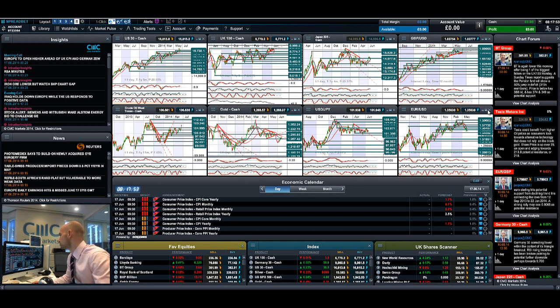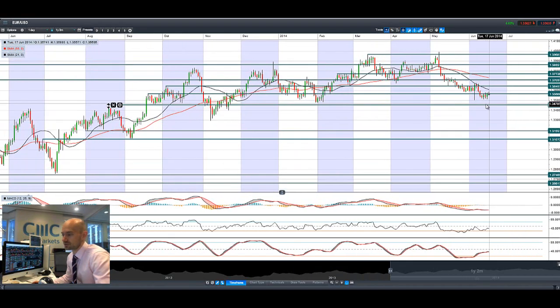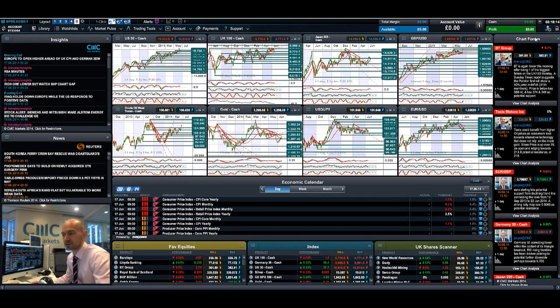So looking at euro dollar, it's not really done much. Either has cable overnight, yesterday we actually did manage to rally back up to 1.3568. We've stopped dead in our tracks there as well. This level looks to be the one to look at today, 1.3568, and it's bounced off there quite a number of times in the last couple of sessions, so we'll get a chance if it breaks up any higher.